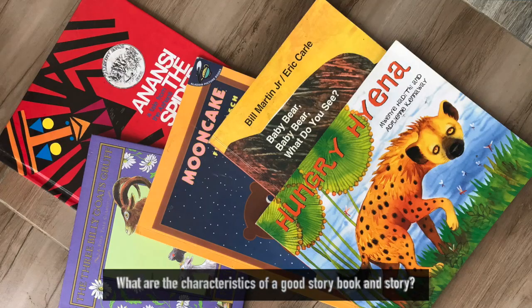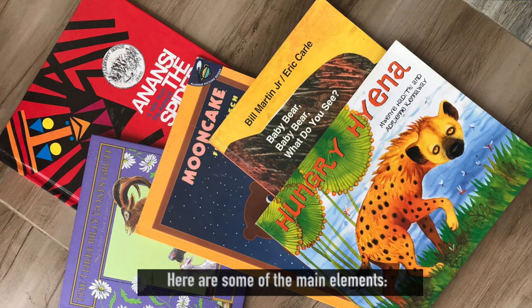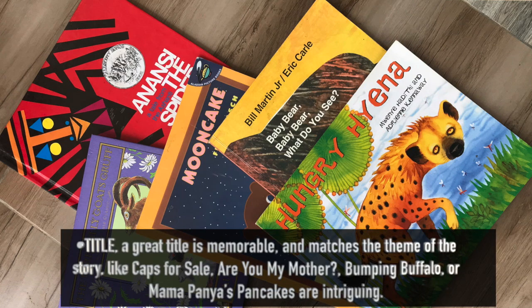The first step for teachers or families is to choose a good book or story to tell. What are the characteristics of a good storybook and story? Here are some of the main elements. Title. A great title is memorable and matches the theme of the story, like Cups for Sale, Are You My Mother, Bumping Buffalo, or Mama Panya's Pancakes are intriguing.